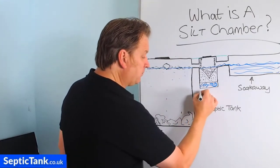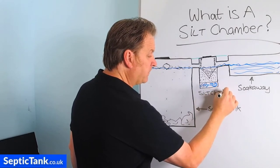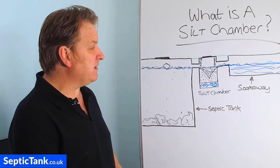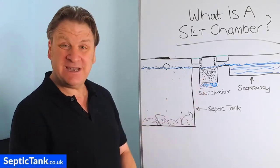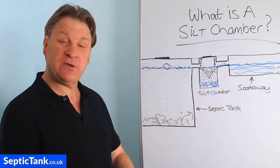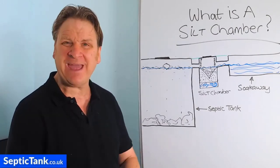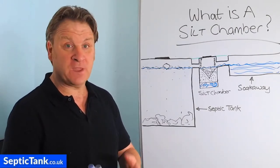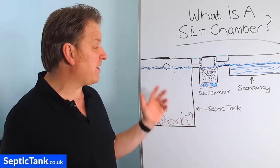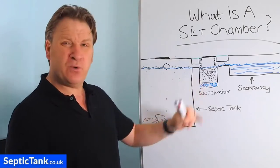So this is called, as I said, a German silt chamber. And they're fantastic. They've revolutionized the septic tank industry, because they will add literally, man, 25, 35 years to your soakaway. Yes, they cost about 300 quid. Some bigger ones cost 400-500 quid. But if you compare that to having to fork out 3, 4, 5, 6 grand on a new soakaway, right? Or even 12 grand on a new septic tank and soakaway, because they're just gunked up. You know, these are worth their weight in gold.